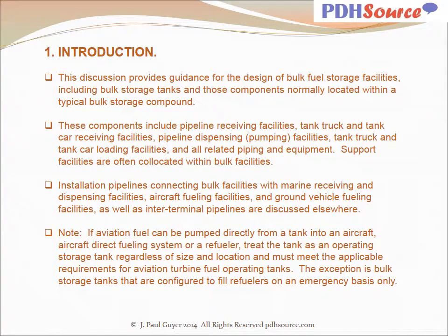This discussion provides guidance for the design of bulk fuel storage facilities, including bulk storage tanks and those components normally located within a typical bulk storage compound. These components include pipeline receiving facilities, tank truck and tank car receiving facilities, pipe dispensing pumping facilities, tank truck and tank car loading facilities, and all related piping and equipment. Support facilities are often co-located within bulk facilities. Installation pipelines connecting bulk facilities with marine receiving and dispensing facilities, aircraft fueling facilities, and ground vehicle fueling facilities, as well as interterminal pipelines, are discussed elsewhere.